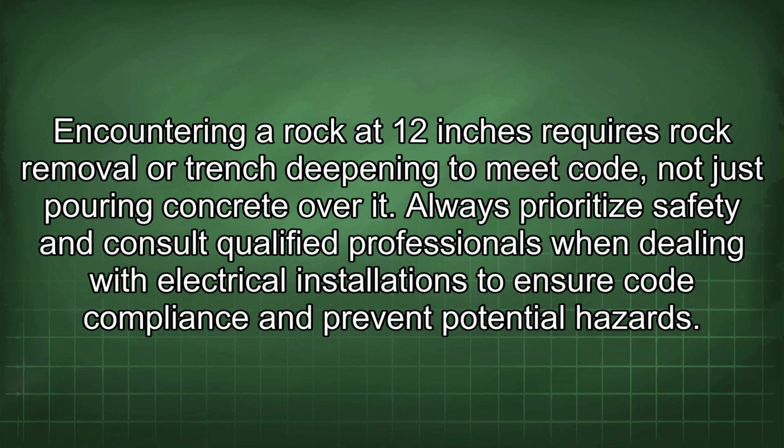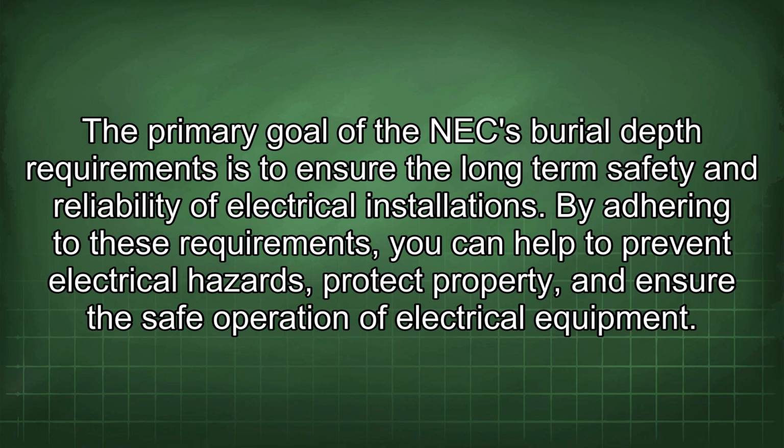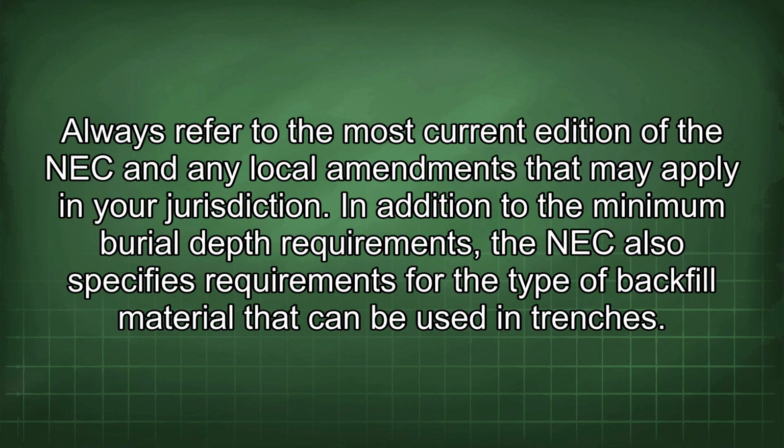The primary goal of the NEC burial depth requirements is to ensure the long-term safety and reliability of electrical installations. By adhering to these requirements, you can help to prevent electrical hazards, protect property, and ensure the safe operation of electrical equipment. Always refer to the most current edition of the NEC and any local amendments that may apply in your jurisdiction.